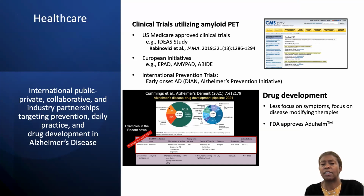There's been great effort in international public, private, collaborative, and industry partnerships targeting prevention, daily practice, and drug development in AD. Examples of earlier clinical trials utilizing amyloid PET include the large longitudinal multi-site IDEA study of Medicare beneficiaries with MCI or dementia of unknown etiology. Rabinovici and colleagues reported that the use of amyloid PET in these individuals was associated with changes in clinical management. And there are several European initiatives launched in prevention trials that focus on preclinical or inherited Alzheimer's disease. Drug development efforts are now largely focused on disease-modifying therapies rather than symptom management.